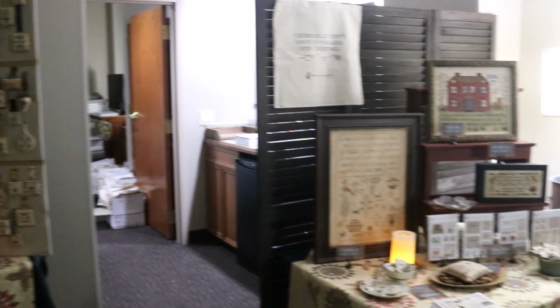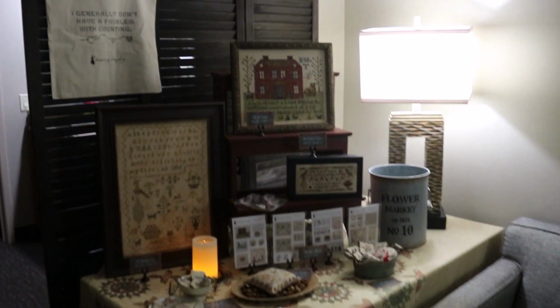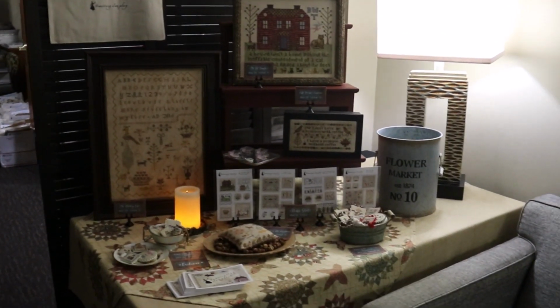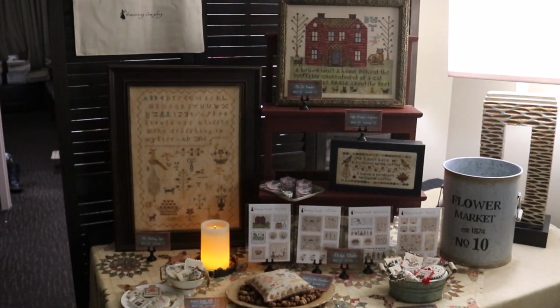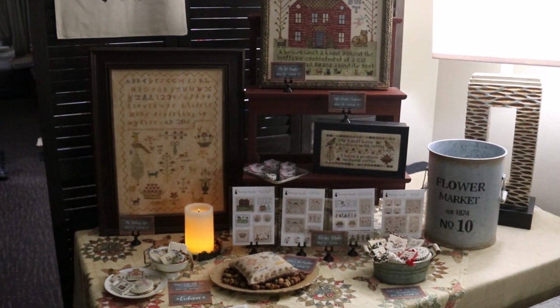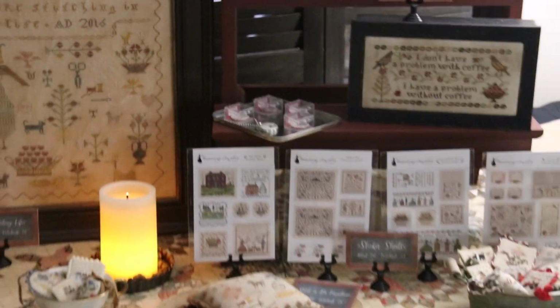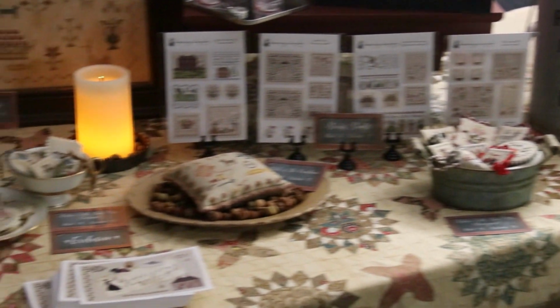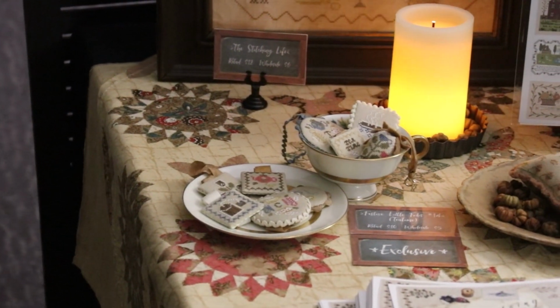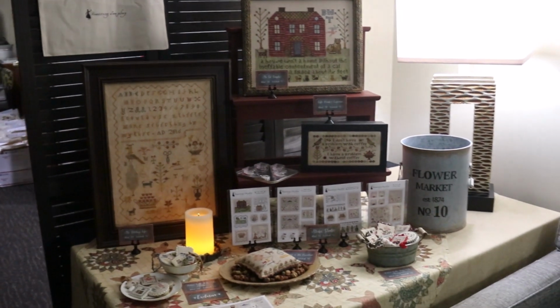And then over here, we have everything that's new this year. There will be flowers in that pot. But here we have the Stitching Life on the left, Cat Sampler at the top, Coffee Drinker's Confession. We have my stickers, Barnyard Fobs, Stitcher Die Pin Cushion, and the Tea Time fobs. And that is what my display room looks like.